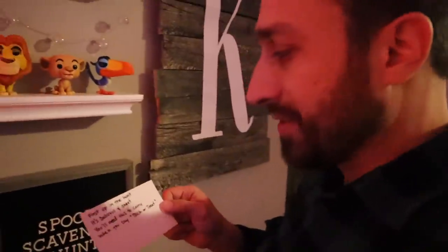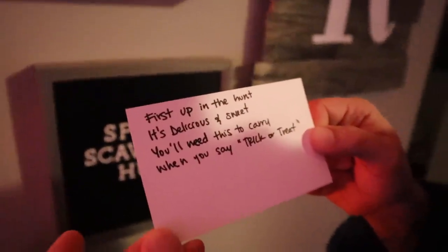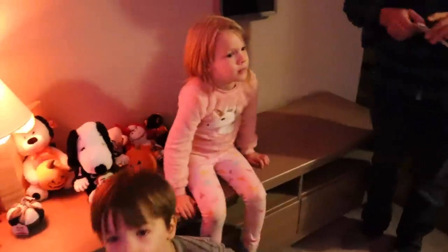All right, it says, first up in the hunt, it's delicious and sweet. You'll need this to carry when you say trick or treat. What do you need when you go trick or treating? Something you carry. It's almost Halloween.